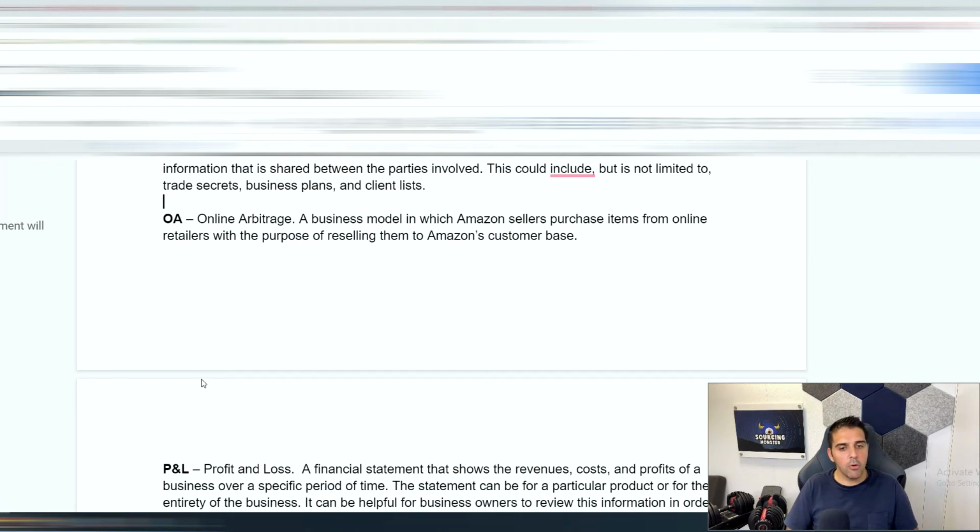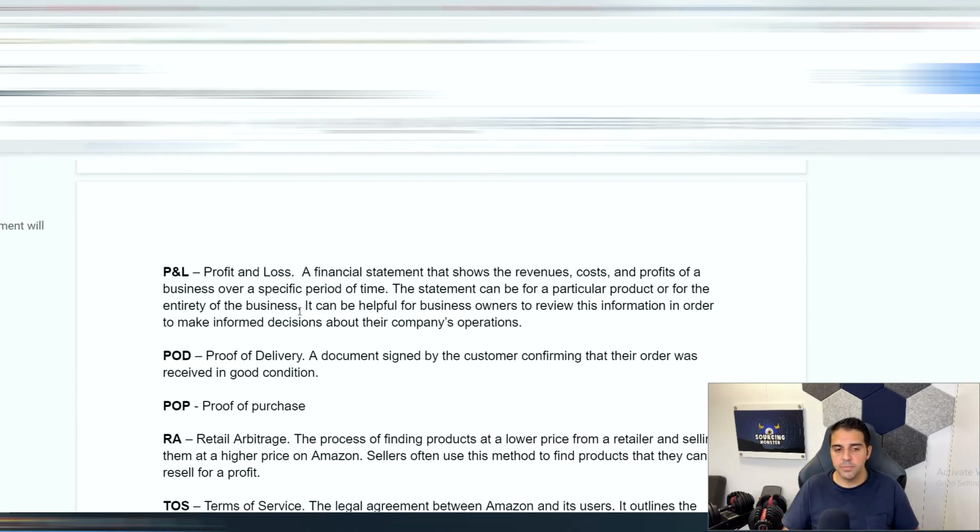OA, online arbitrage, a business model in which Amazon sellers purchase items from online retailers with the purpose of reselling them on Amazon. So they buy on eBay an item that sells for $10 and then they sell it on Amazon for like 15, so that they make $5 profit. P&L, profit and loss, a financial statement that shows the revenues, costs, and profits of a business over a specific period of time. That's also something that you usually use at the end of the year or the beginning of the year when you prepare your tax return.